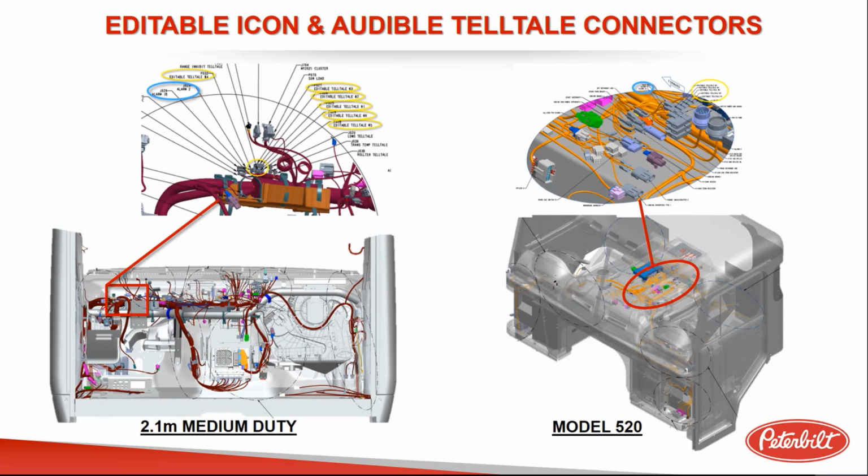On the new medium duty models, it is located behind the digital display, and on the 520, it is behind the center console with the other integration connectors.